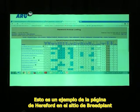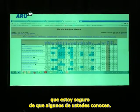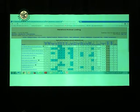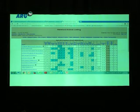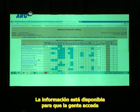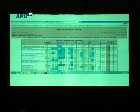This is simply an example from the Hereford BreedPlan pages on the web, which I'm sure some of you will be familiar with. It's identifying leading bulls from the current evaluation, and it includes, to the right of the screen, the 4 main indexes that the Hereford breed uses, so that information is there all the time, and people can access it and see the genetic merit of the animals in the breed.